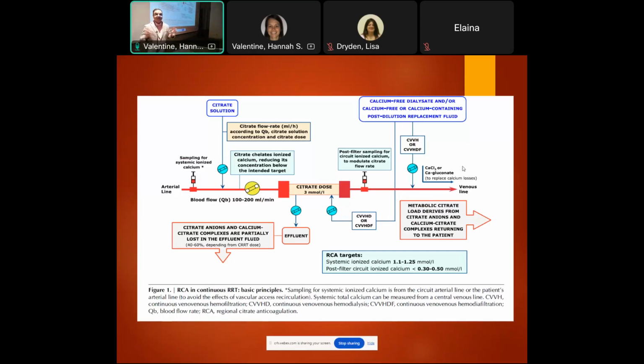Okay, so let's talk about the circuit. And Olivia, this will be very relevant to you as well. So the way it works is, let me use the mouse over here. So this is the patient, and this is the arterial line. That is the dirty blood going from the patient into the filter. And over here is the citrate solution. This is a separate IV pump that we use for the citrate solution. And this is your blood flow or the blood pump, right? And again, just like we said, citrate will bind to the ionized calcium, reducing its concentration. Olivia, yeah.